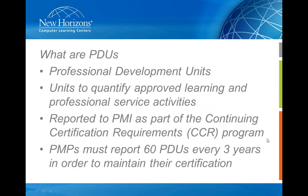So what are PDUs? It stands for Professional Development Units, and that's really the concept behind it. It's supposed to represent our continuing goal to be on the top of our game, to be the best we can be in our profession.